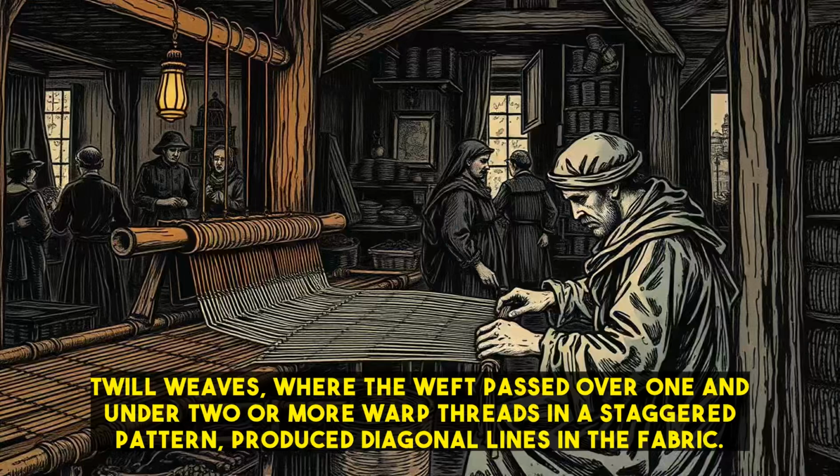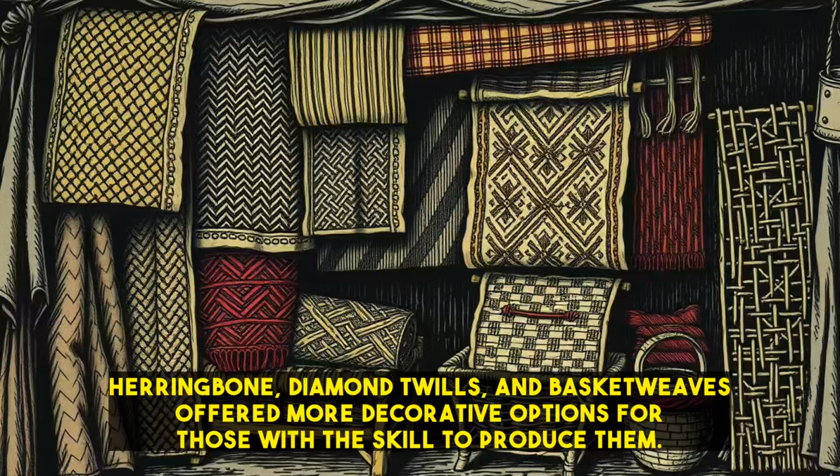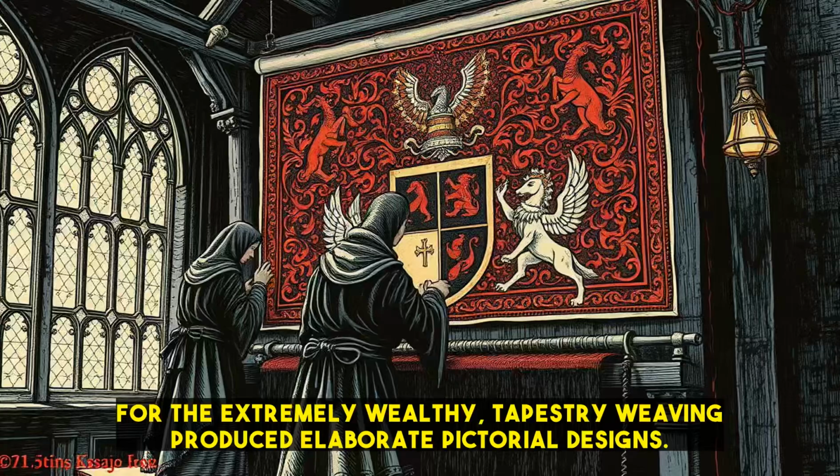Twill weaves, where the weft passed over one and under two or more warp threads in a staggered pattern, produced diagonal lines in the fabric. Herringbone, diamond twills, and basket weaves offered more decorative options for those with the skill to produce them. For the extremely wealthy, tapestry weaving produced elaborate pictorial designs.